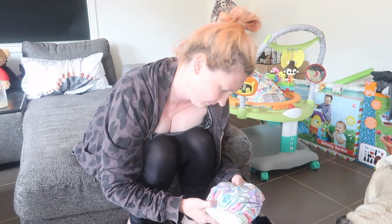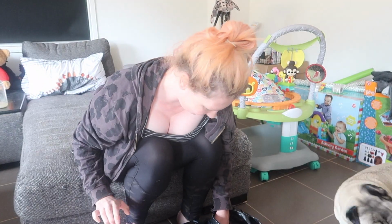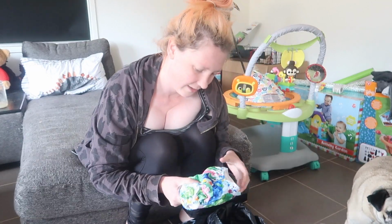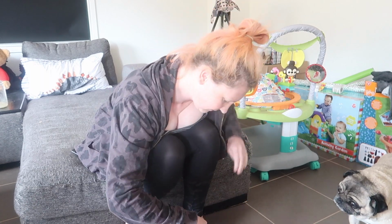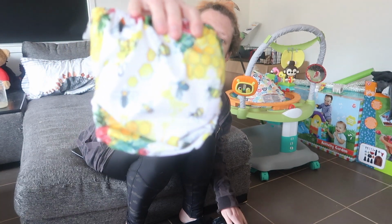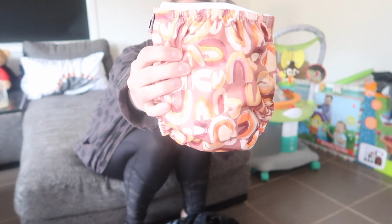This one's called Banana Drama. This one's called Old School. Bubblegum Sea. Tropical Treats. I love this one. This one's called Summer Chorus. This one's called Save the Bees. If it had focused on the bees. What was this one called? I think this was like Outback Dreaming or something like that.